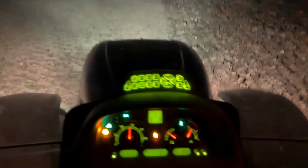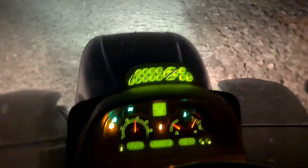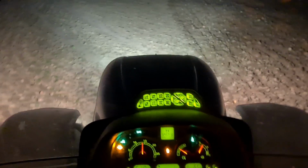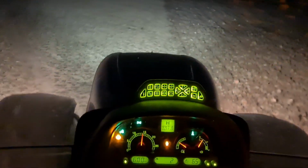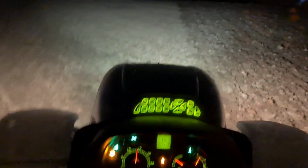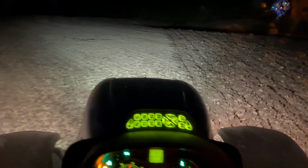The big girl's going pretty good, as it should be with 3,200 hours on it. But yeah, she had a bit of a clunkiness before going from reverse to forwards on the shuttle, but we ran a calibration through and that seemed to get rid of that. Hasn't had the transmission calibrated for about 400 hours, so that's probably not too bad going.